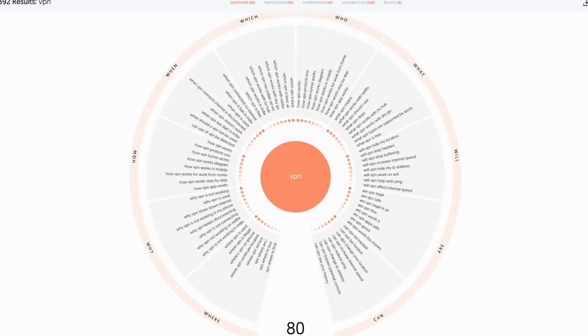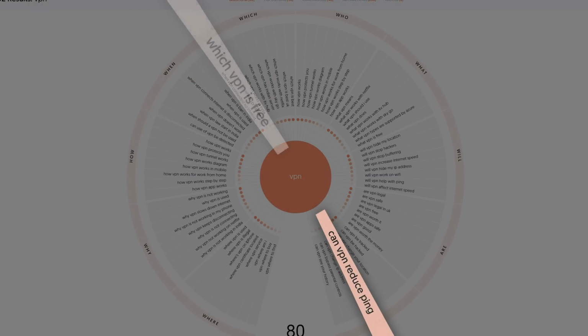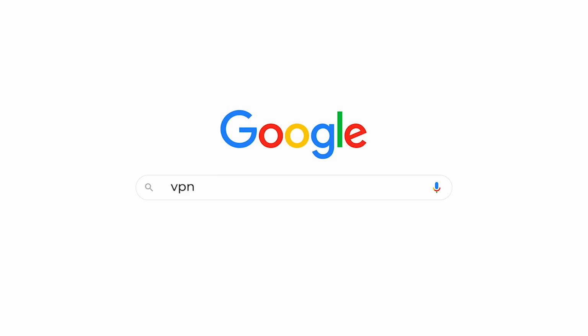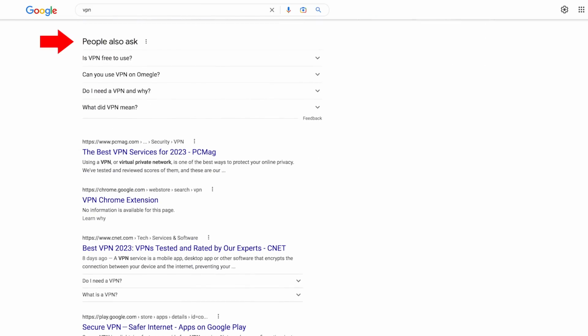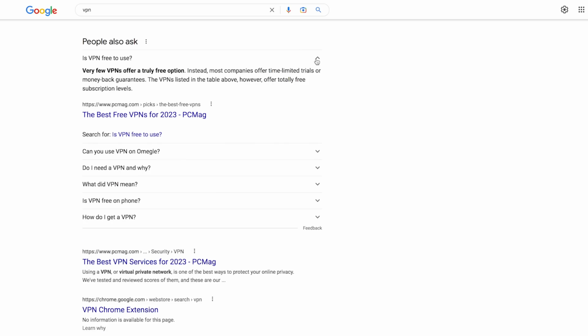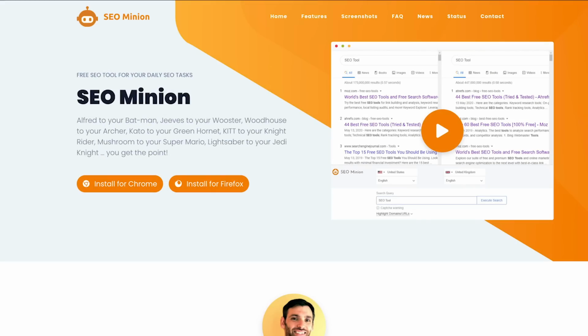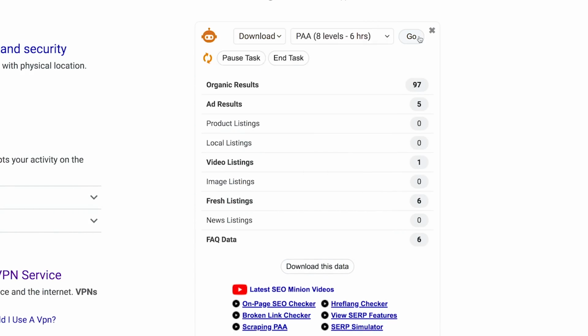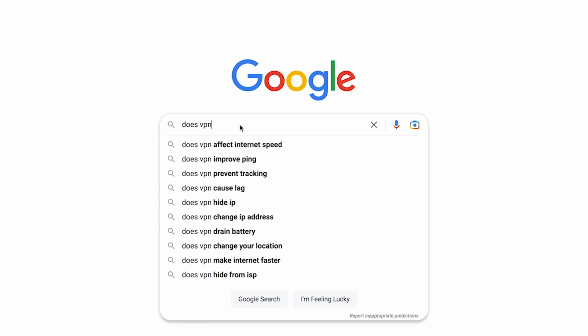It's going to spit out a report of essential topics that pertain to your niche, such as can VPN reduce ping and which VPN is free. Next, you're going to use the most powerful SEO tool on the planet, and that's Google itself. Google your keyword and scroll down to the People Also Ask section, which is a treasure trove of important questions that should be part of your topical map. When you click on a People Also Ask entry, more questions spring up underneath it. Use a free tool, SEO Minion, to automatically download hundreds of these questions to an Excel file in one go. Next, go to the Google search bar and use the autosuggest feature to get even more content ideas.